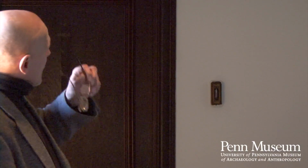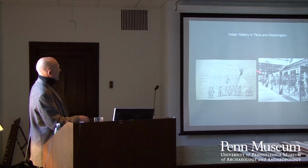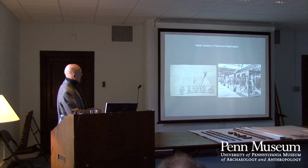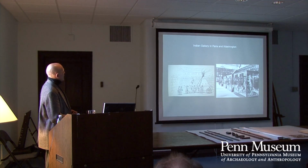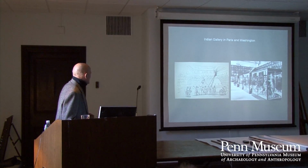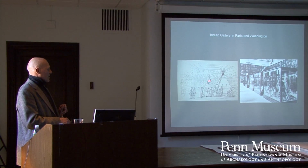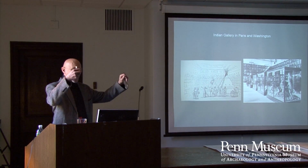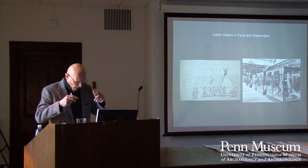And here's a view of the Indian Gallery set up at the Smithsonian in 1888. And just for comparative purposes, Catlin's Indian Gallery in Paris and the way it was set up in Washington. So very much in this tradition of 19th century salon style hanging paintings. And actually, this isn't a good image for this, but there's another one that shows some of these cloth screens that hung around the room, that had material much like you see on the table suspended from the cloth.